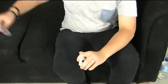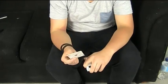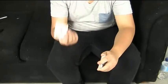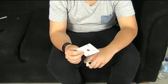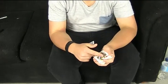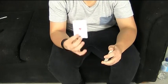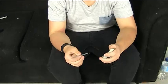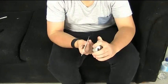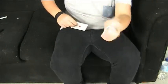By this time, the spectator should have signed his or her card, and if they haven't, just wait until they've done, and everyone's probably going to be laughing and talking or whatever. You're going to need to be able to do this quite quickly, because you can't still be doing this move when they've finished signing the card, because people are obviously going to be looking at you and waiting for you to do something. So you've got this wrist kill, and you now have two cards face up on the deck.